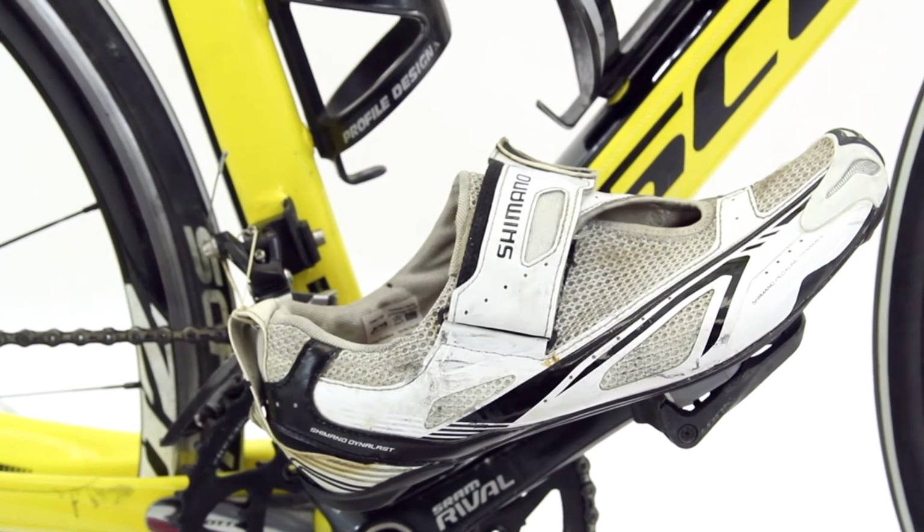I'm going to show you a few different ways to set up transition today. The first way is a fairly advanced way where you will get in and out of your cycling shoes while on the bike. To do this, we are going to actually clip in to your shoes and affix them in an upright position on your bike, waiting for you in transition.